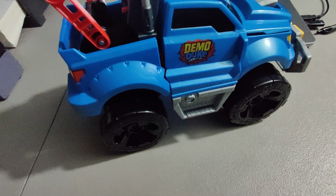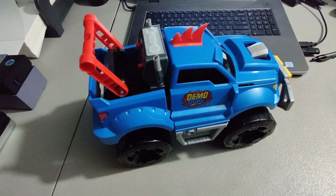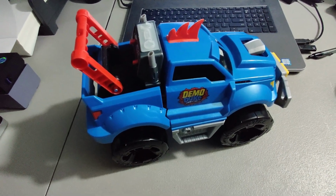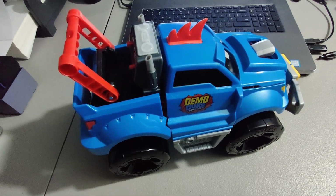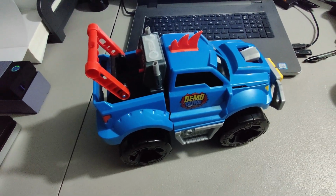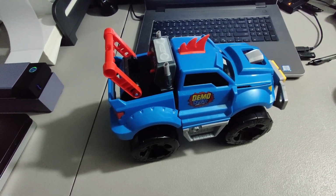So I picked up this demo derby car at a thrift store. I paid $1 for it and figured I'd give it a shot. It was in clean condition. It was working, so didn't take any time to deal with. I sold it for $18 plus shipping for a total of $29.93. Still made about $15 profit in the end, only paying $1 for it.